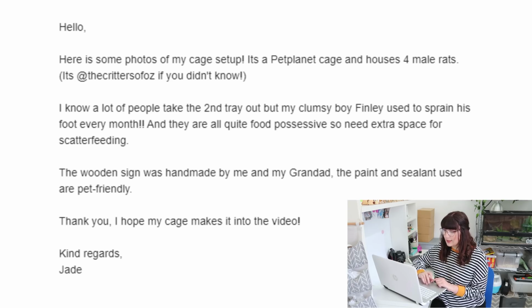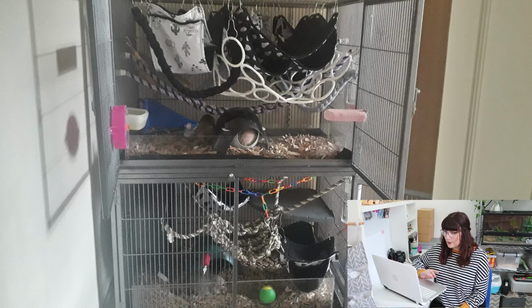So this is the Pet Planet cage, and it has her 4 male rats. In her email she said that she needs to keep the second tray in the cage because one of her boys, Finley, is super clumsy. I think this is fine.